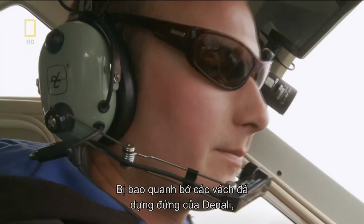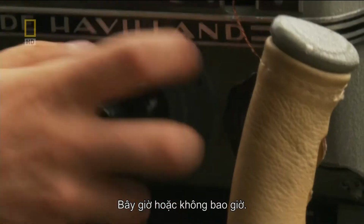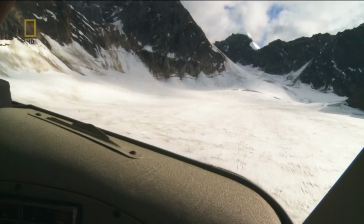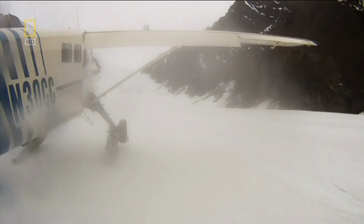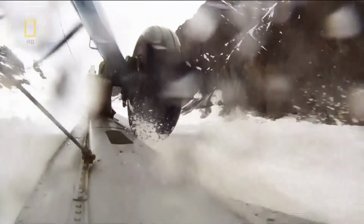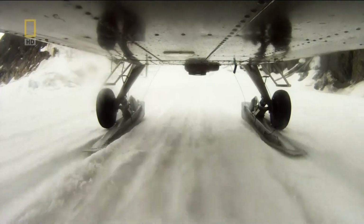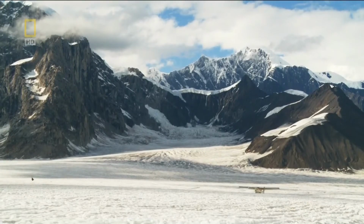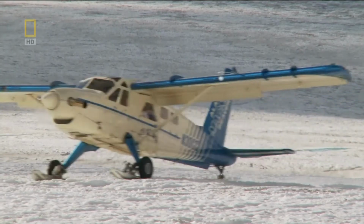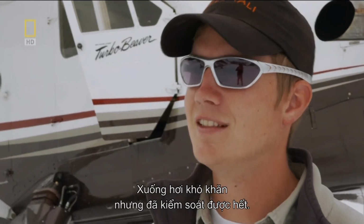Surrounded by Denali's steep cliffs, Jay attempts a glacial landing with a plane full of precious cargo. Roger, now or never. Wasn't bad for his first time there. Came in a little hot, but he had it under control the whole way.